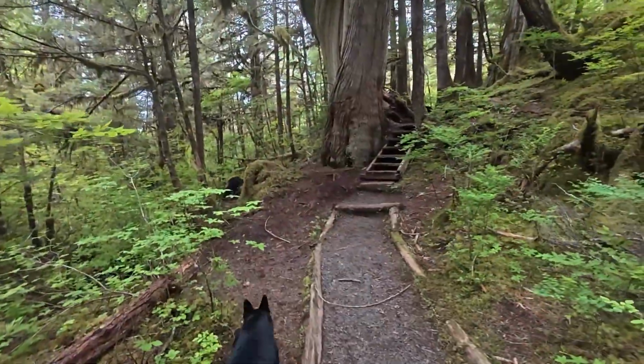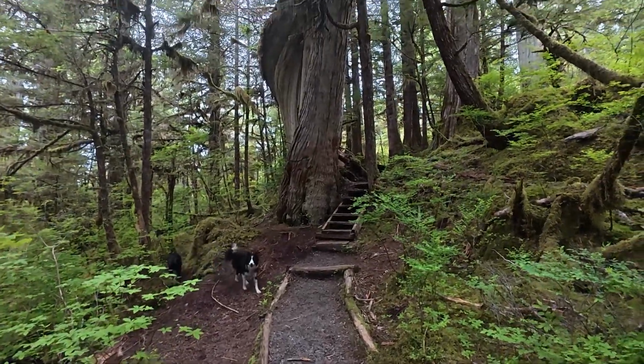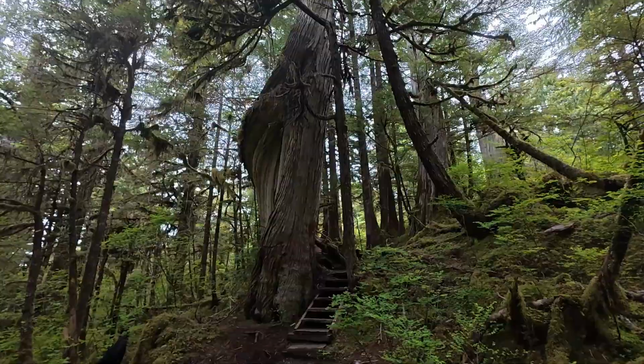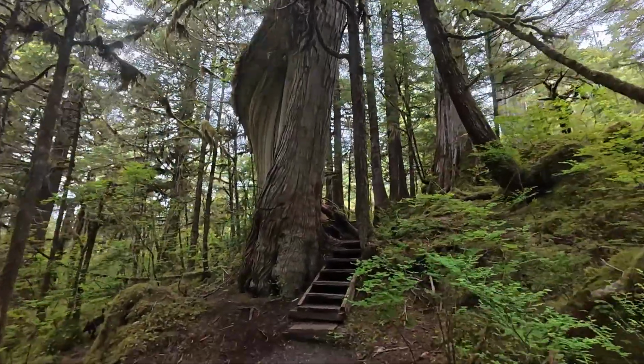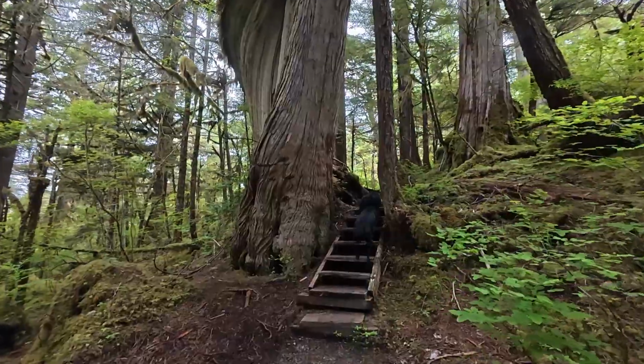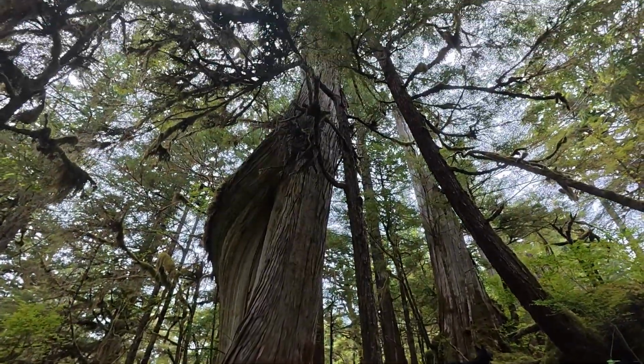And here is one more amazing red cedar here. I love this one, graceful curve that it makes. It must have split at some point in its life. It's very large and pretty awesome.